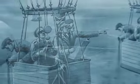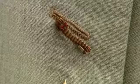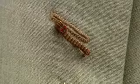Although the Balloon Corps were practically sitting targets, Bernard Hugh managed to avoid German bullets for the rest of the war. But by World War II, battles in the sky had become much more perilous. There are occasions when you meet a member of the public who comes out with the most fantastic stories. And I remember back at Highcliffe Castle, again it must be a couple of years ago, this gentleman was in my queue and I just noticed in his lapel he had a little caterpillar.